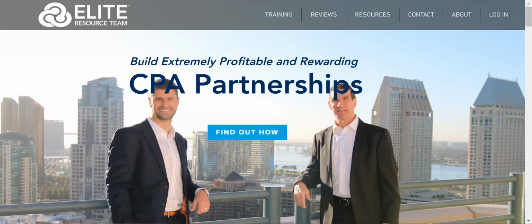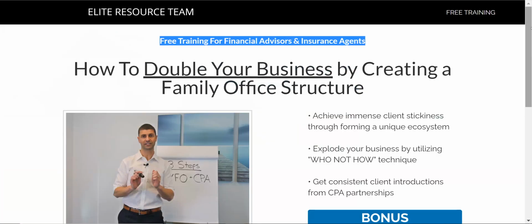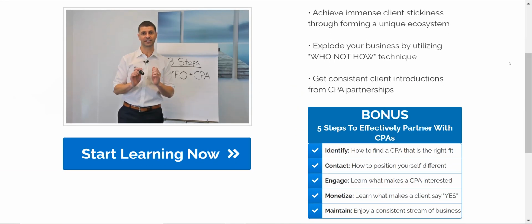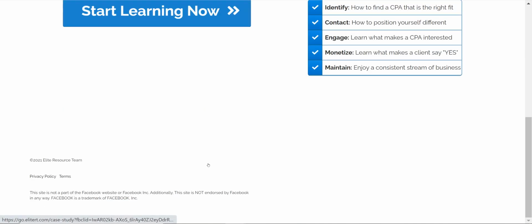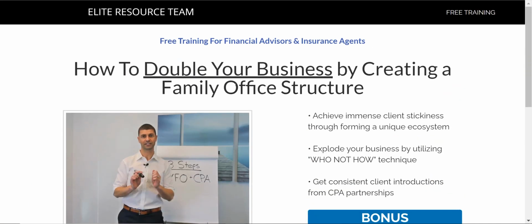Although they do have a website, I would have liked to see some sort of continuity and branding involved. Now, the format of the page itself is solid because they don't have any distractions or noise, straight to the point, what you'll be getting, including the bonus, and a button to start learning now. There's nothing on the footer beside a disclaimer, this is not affiliated with Facebook, privacy policy, and terms hyperlinks. That's it. Very basic page.